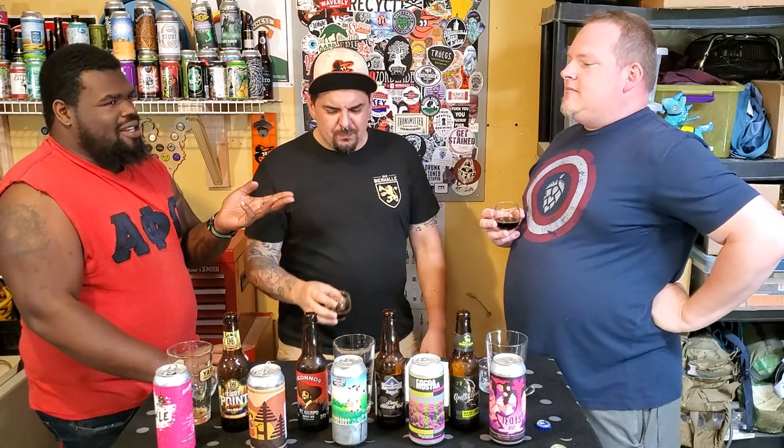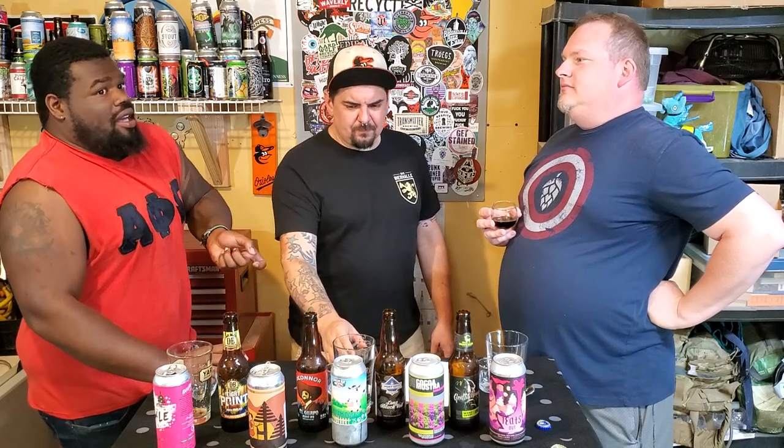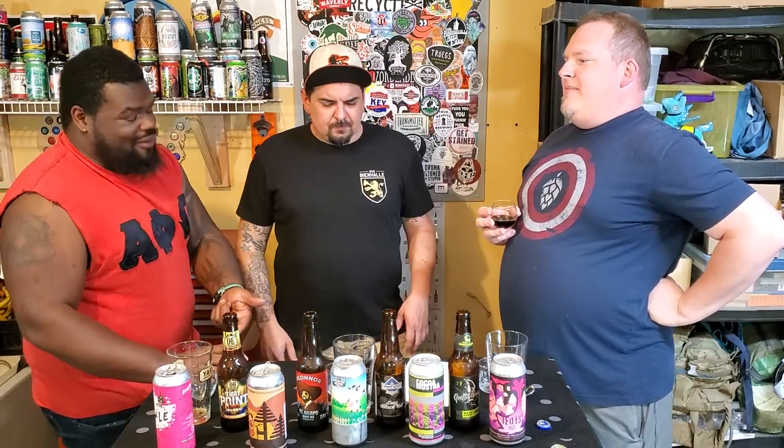This is a very heavy beer. It's kind of like a more liquid maple syrup. Oh yeah. We had one, I think it was KBS's coffee stout, where it was literally liquid. This kind of reminds me of that.